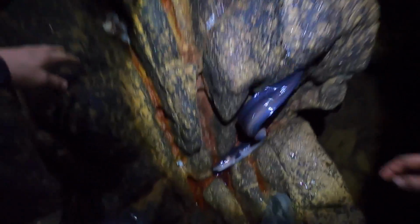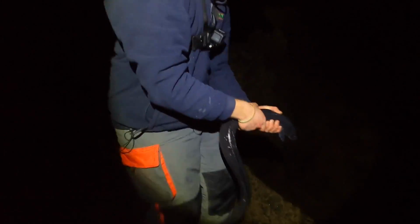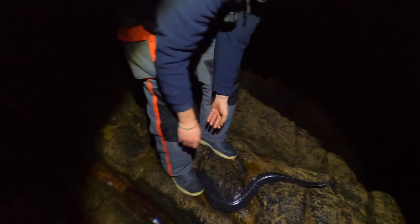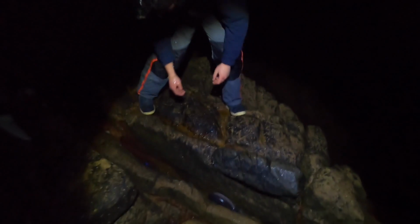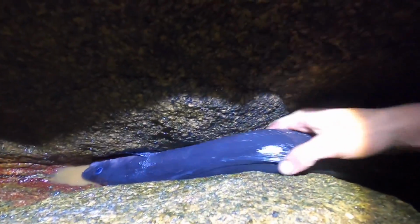Come here. It's not a bad little one, that, eh? Oh, he's off. Keep him there. Oh. Come here, big boy. Sam with his eel there. Not a bad size one at all, eh? He's straight down. That's the thing with eels. They can be a right pain in the backside because they end up down gullies and stuff like this.